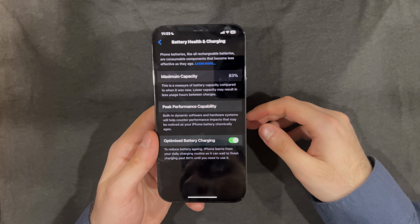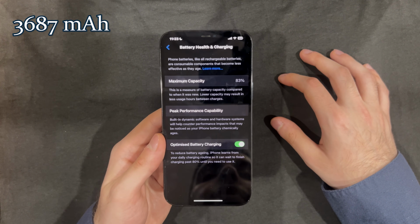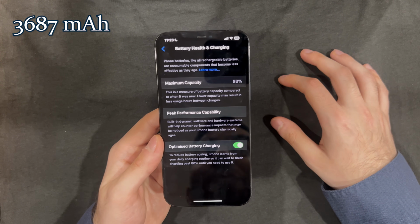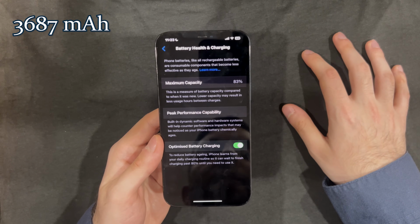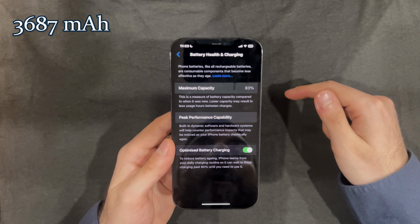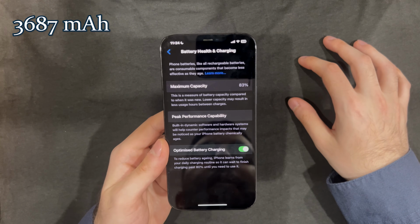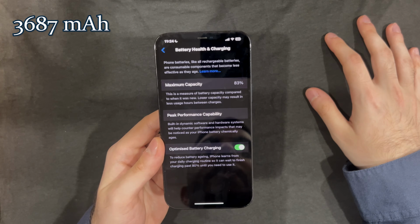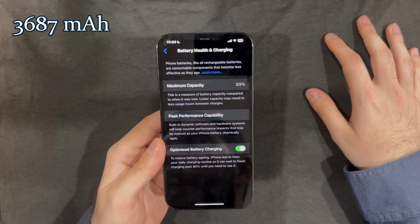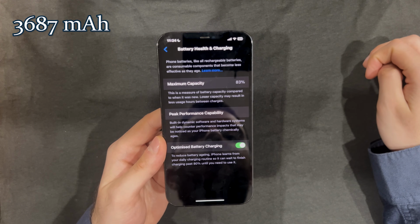When it comes to the battery, this iPhone has a 3687 mAh battery, which is actually smaller than that of the iPhone 11 Pro Max. But even with the larger display and smaller battery, Apple managed to maintain very similar battery life thanks to good optimization. Now, in terms of battery health, this phone has been around for nearly 5 years, so its original owner used it ever since it was released, and so this brought this iPhone's battery health down to 83%. But 83% after nearly 5 years of use is still pretty good on what is a smaller battery than that of the iPhone 11 Pro Max.